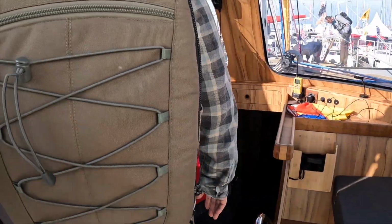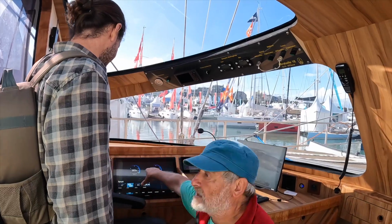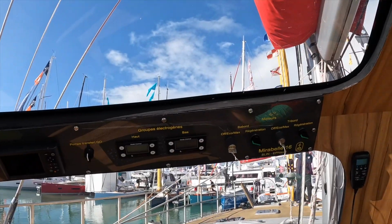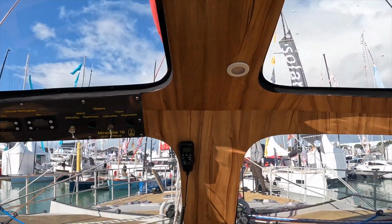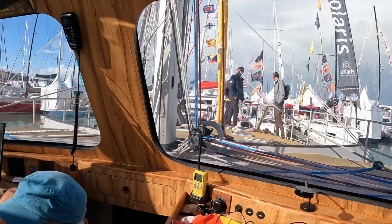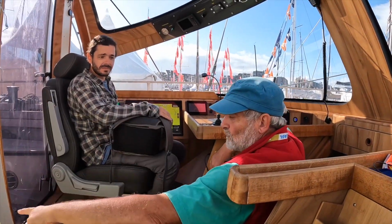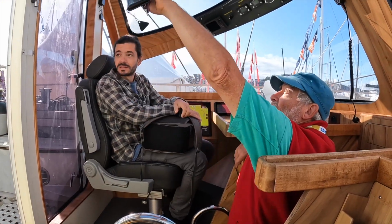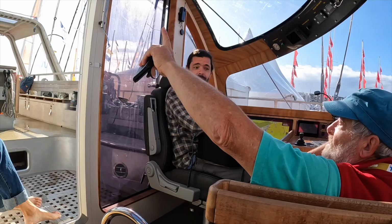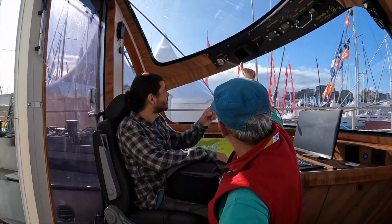Ooh. So, check the size of this screen. It's a TV, exactly the same as the one we have in this place, but a bigger one. And we have an autopilot, of course. The autopilot can be driven by the pilot place. It can also be driven from this place because they have all the information here: the direction of the wind, the wind speed, etcetera. And we have the same here.